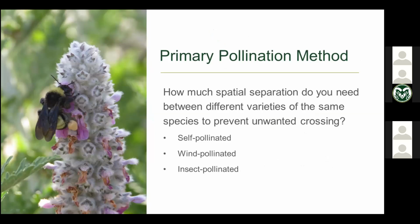So other than life cycle, you want to think about primary pollination method. And I say primary because, as we'll talk about in a bit, you can't really always control these, but there is an intended primary pollination method for each plant. And these again, there's an easier to a harder. So the 3 that we're concerned with is self-pollinated, wind pollinated, and insect pollinated.